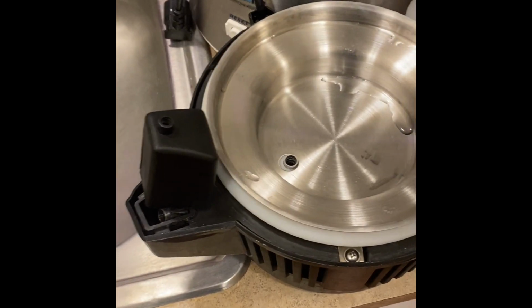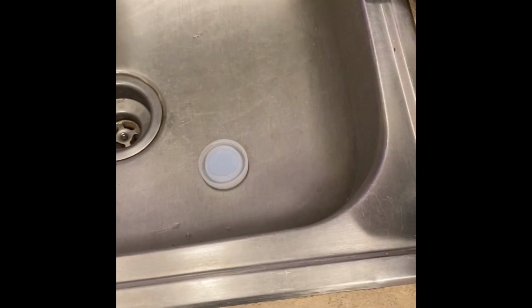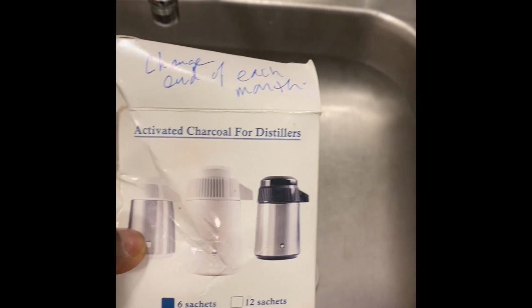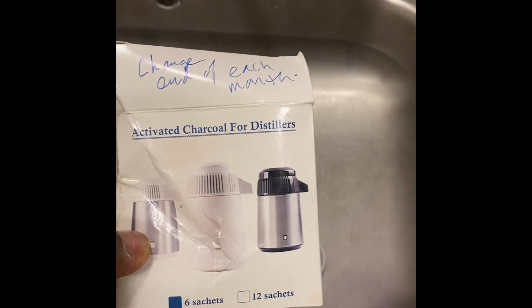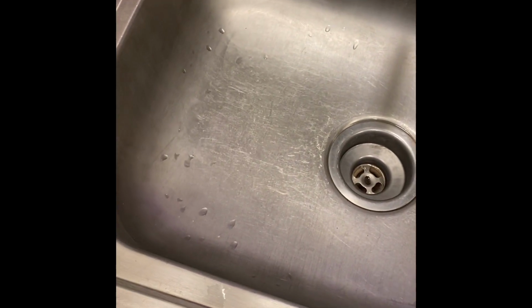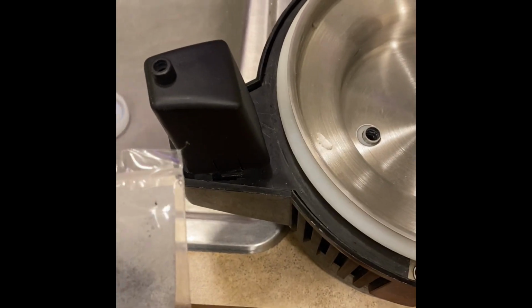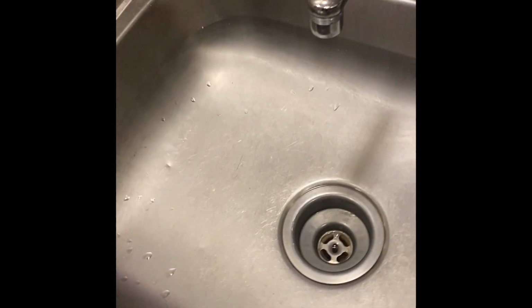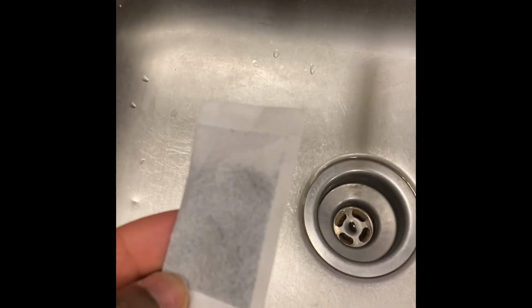So the next thing that I'm gonna show you is how to remove this top here where the filter lies, okay? The activated charcoal filter, okay? This is what comes with the Megahome water distiller. It's an activated charcoal filter, okay? And basically what you want to do is, before you put this filter inside of the nozzle here, you want to take this out, and you want to let this sit in water for 24 hours, okay?